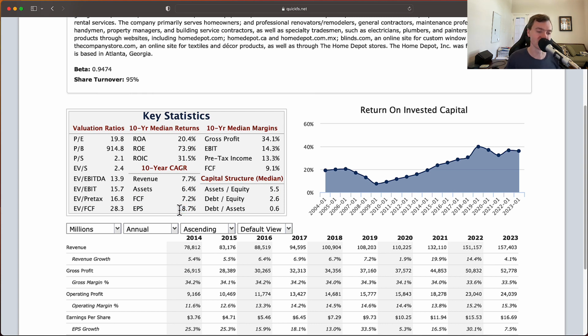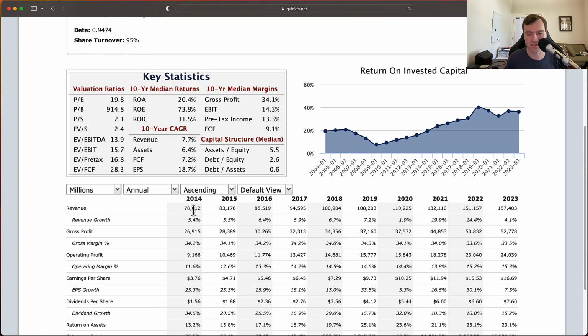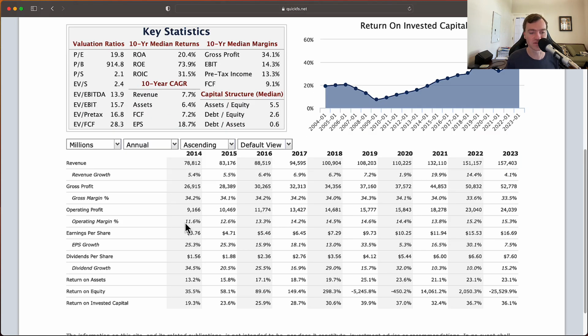Now, the EPS number growing substantially faster than revenue and assets is partly because revenue is growing faster than assets, and partly because you're going to have some operating leverage in this business. And you can see that when we go down to this number, you start out the decade at 11% operating margin, you end at 15%.